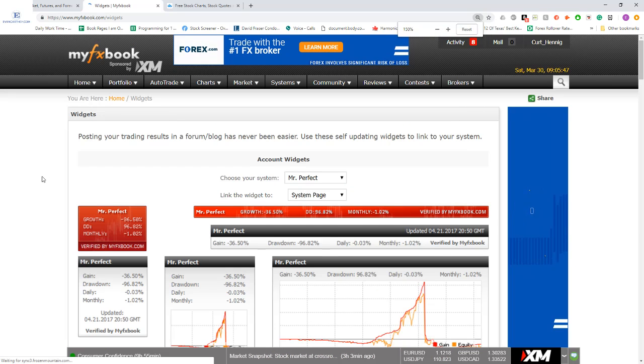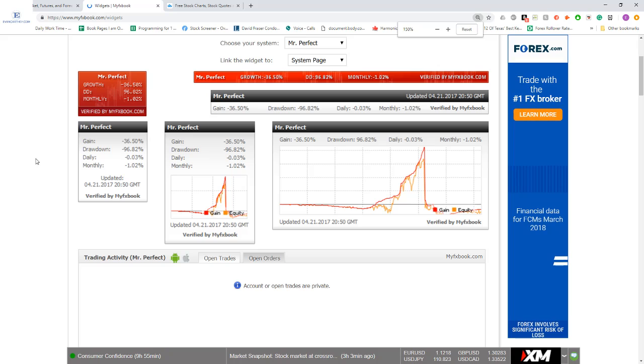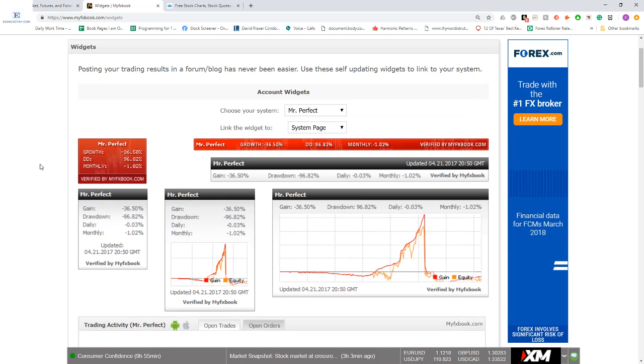Here we go. So this is an account right here where you can see everything for it. That's my other account that I blew previously a couple years ago. You can see 4/20/2017 was the last day I traded it. So yeah, there's an account I blew. So I've blown plenty of accounts before, so I'm definitely not perfect at all. So there you go.